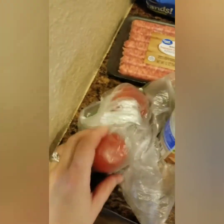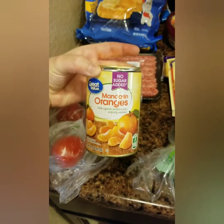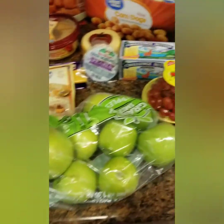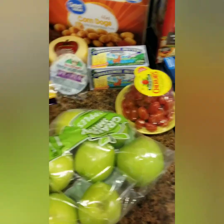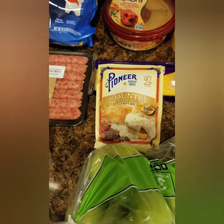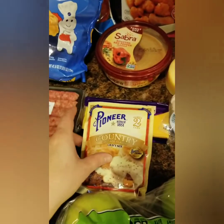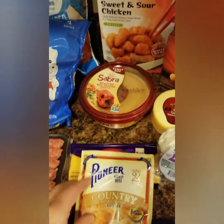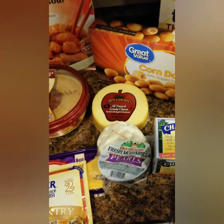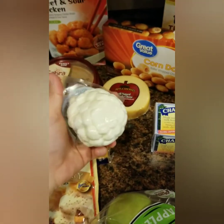And then we got a couple Roma tomatoes just for the sandwiches. Can of mandarin oranges, 3-pound bag of apples, and then a thing of cherry tomatoes. And then some breakfast, it's not really breakfast sausage, but I use it for the biscuits, those biscuits with that sausage. Just a block of sharp cheddar, a big container of the roasted red pepper hummus, and then we have some smoked Gouda, and then the little mozzarella pearls.